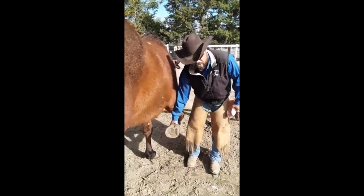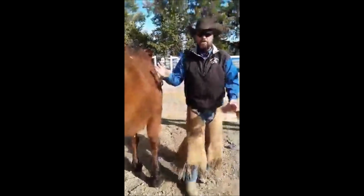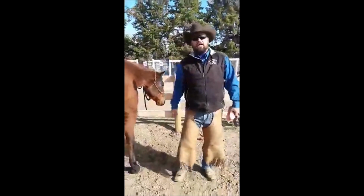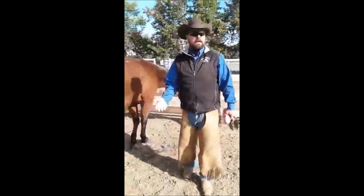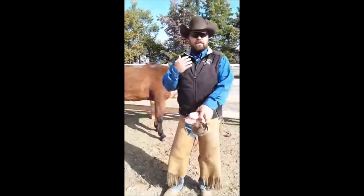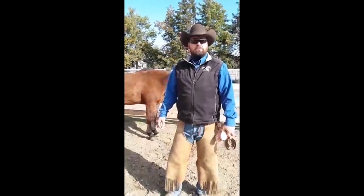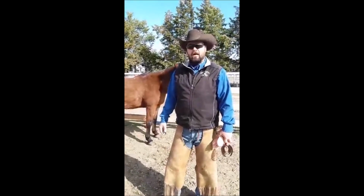So when we're done with that hoof, though, we want to set it down. You don't want to just turn away and drop it, because he's relaxing, he's letting his foot rest and all the weight hang on you, and then you drop it and it just hits the ground, and that's uncomfortable. So he'd be reluctant to pick up his foot for you again next time. So set it down carefully.